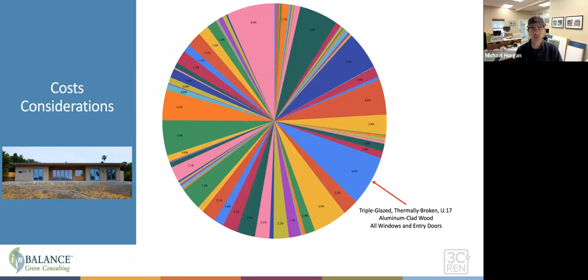Right now, windows coming from Europe are fairly expensive, so the American manufacturers have better price points. We're going to use Alpens on a not passive house, but close to passive house build in the next couple months, actually, because the price point worked. So I don't know if that answered your questions directly, but it's not just a black and white answer. But hopefully that helped.